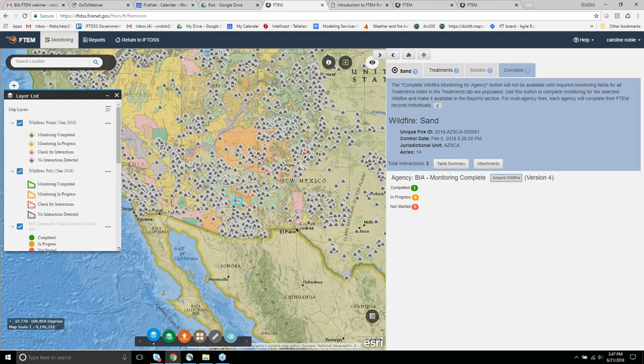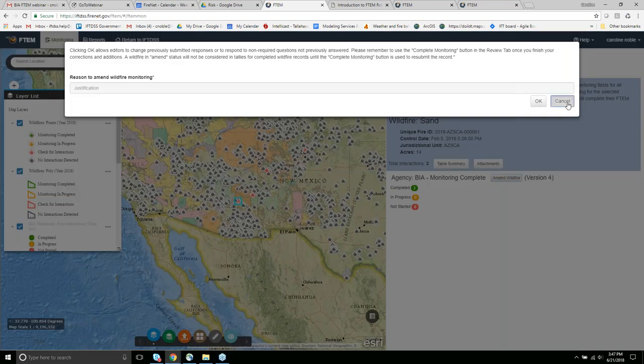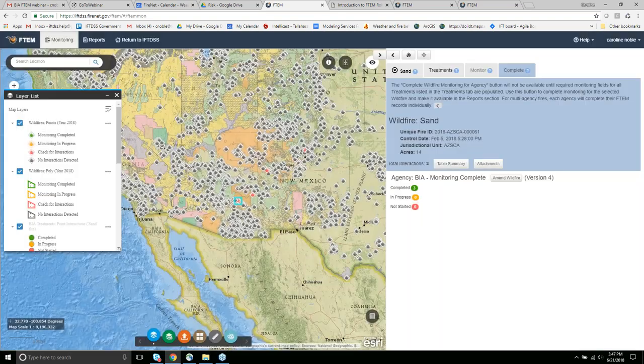When you go into the amend status, it'll take it from being green back to yellow, so you'd have to re-hit the complete button that'll be available here to actually complete it. So this is an important thing to remember, to make it all the way to the 4th tab and hit complete to get your wildfire into a completed status.